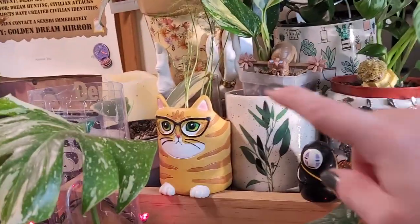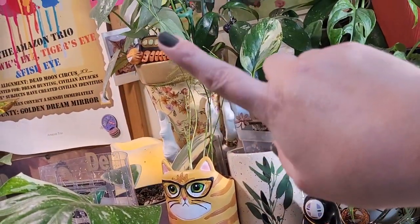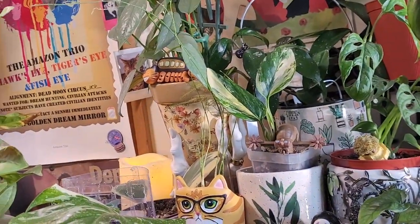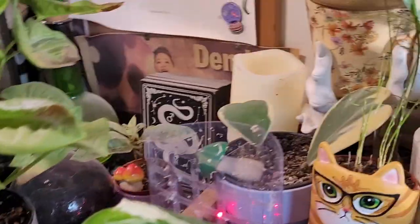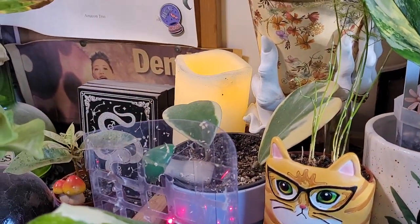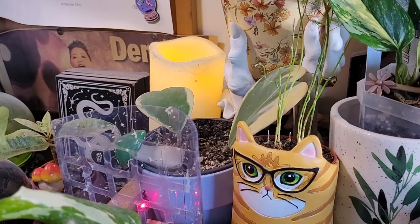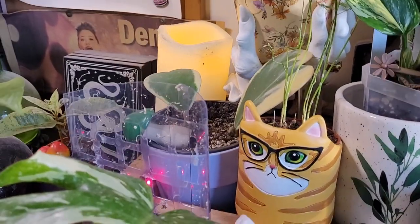Over here, in this cat planter, we've got my asparagus fern that looks horrific, but I don't want to give up on it yet, so it's just living there. My Hoya Carrii, little hearts. They're definitely going outside this summer. Hopefully they'll have some growth, because right now they've got nothing. They're just two hearts. So we'll see.